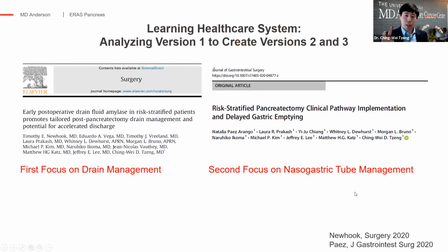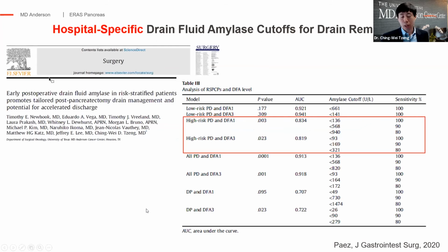The next two things we wanted to focus on after just length of stay is what are the specific improvements that we can make as we go from version number 1 to version 2 and version 3. The first was a focus on drain management, and the second was on nasogastric tube or NG tube management, which we'll talk about. So I'm a big proponent, we're a big proponent, of using hospital-specific drain fluid amylase cutoffs.